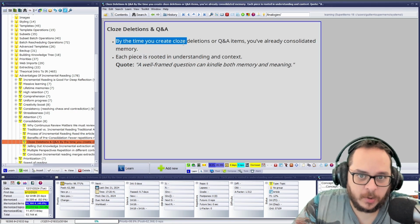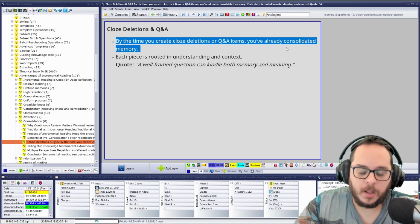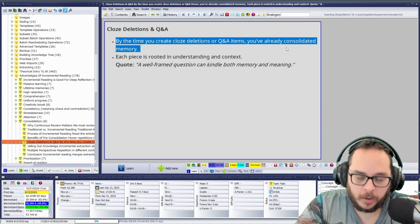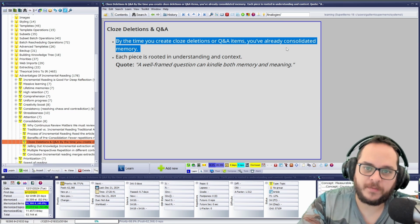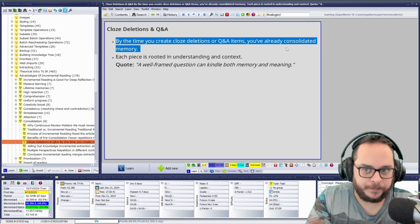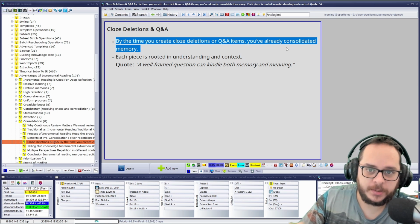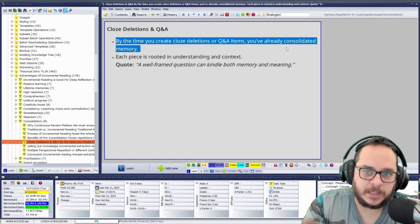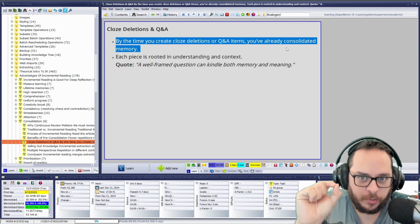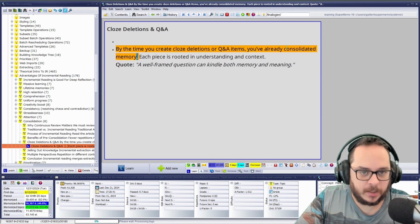Then, clozes and Q&As. By the time you create clozes or question and answer items, you already consolidated memory. This is a big difference against Anki or other apps that only have flashcards. You don't do the learning on that app. So you do copy pasting and adapt to create the flashcards, or you import flashcards from someone else, shared decks, stuff like that.